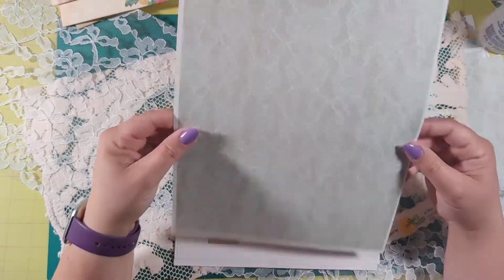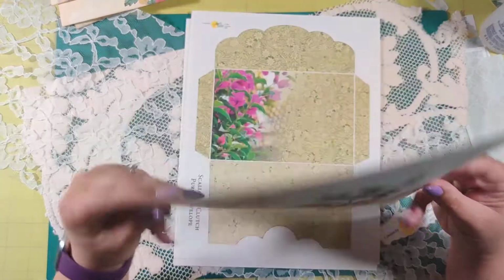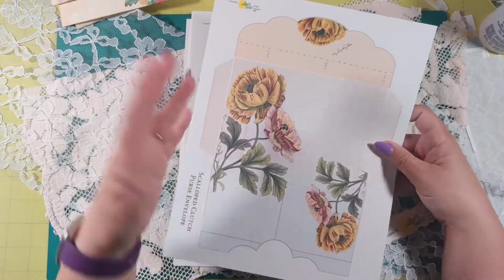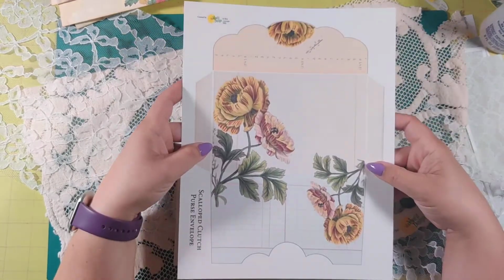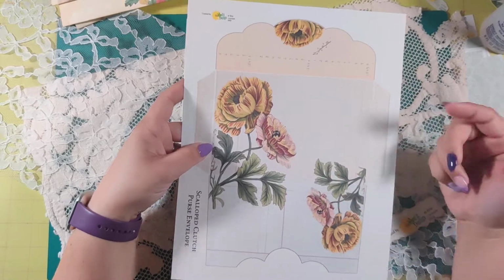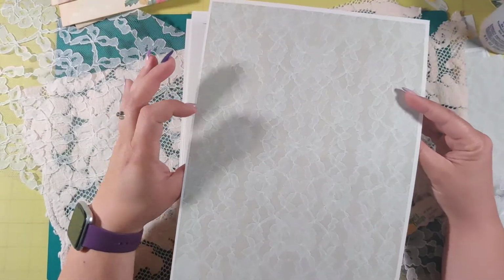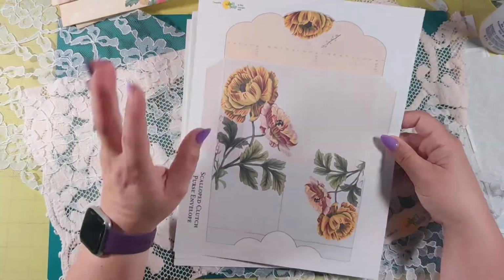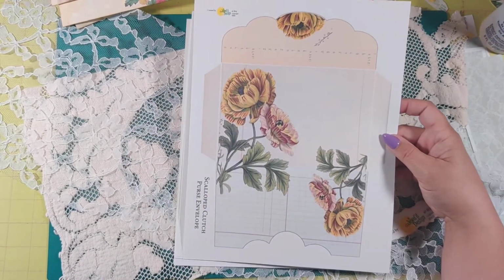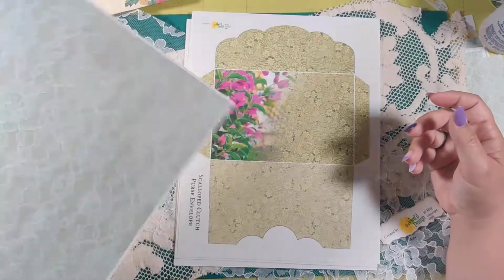So these are great to have on the inside of these so that you automatically have something to work off of. It's like lining your envelope, right? When we have to recollage and reline a junk journal or a junk window envelope, you always have to put something in it. Well, by having the lace printed right on the back, all you have to do is fold, and I'll show you that at the end when I show you my favorites. They're already printed with the lace on the back, and it's great.